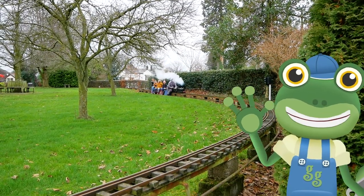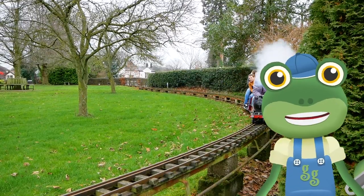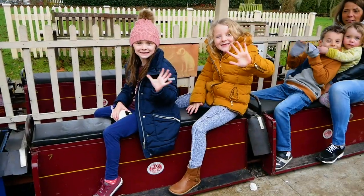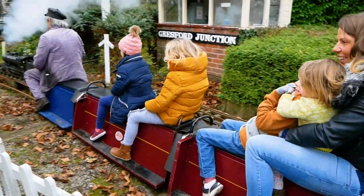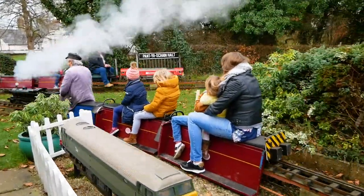Hello everyone! I'm here at the Gresford Miniature Railway to meet some mini steam trains. These trains are exactly the same as real steam engines, except much, much smaller. But that means they're really fun to ride on.